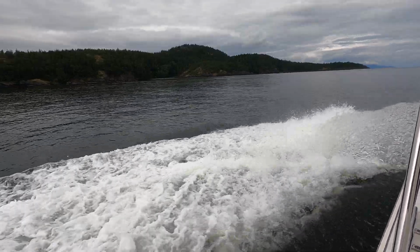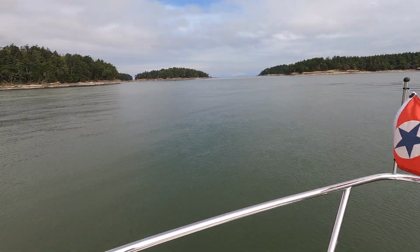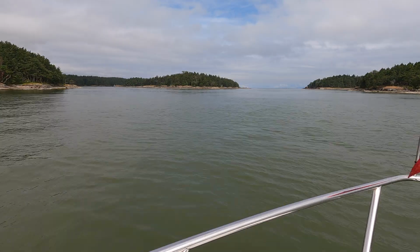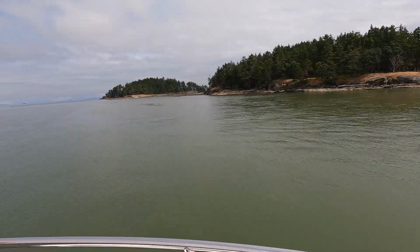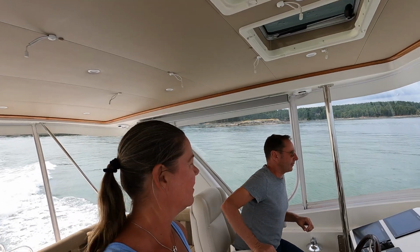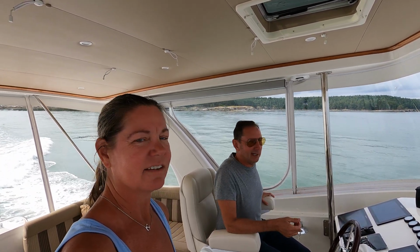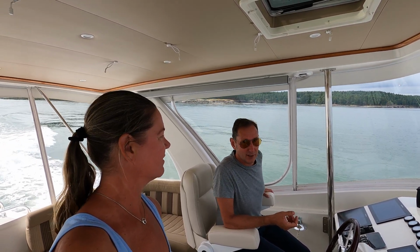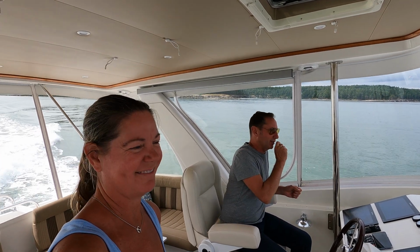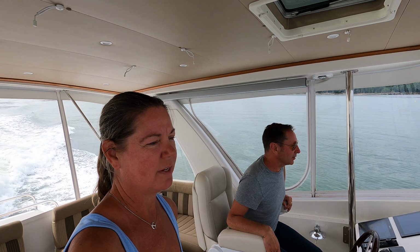So we'll see how this goes and see what the captain thinks. Captain, how was it? That was actually pretty cool. It was super deep. The charts obviously made it look like it was a little shallower, but charts could be manipulated. Yeah, that did afford us another 15 feet. That was fun, and we were able to go right by Silva Bay Marina, where Havana posted up earlier as well. We'll meet them up there.